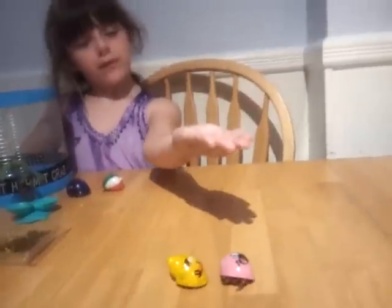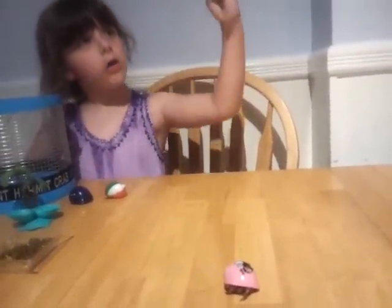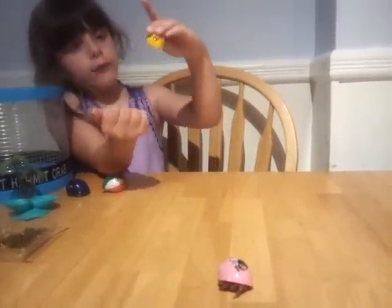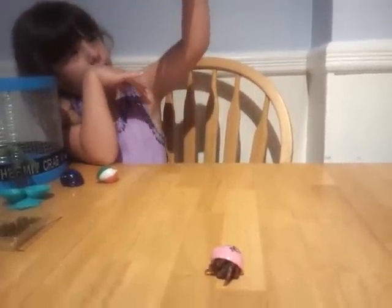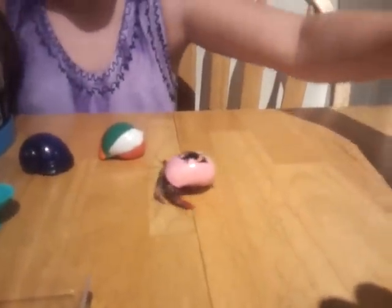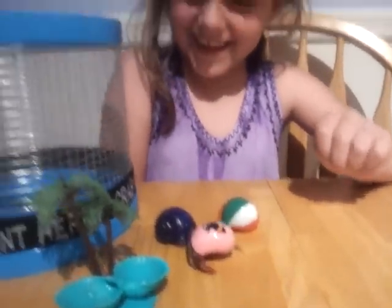You have to hold them like this and pick them up by their shell and just put them down like this on your hand. If you curl up, they might pinch you. And I think Barbie's coming out for the video. Oh, Barbie's coming. Come on, Barbie. Of course, Kitty's on the move again.